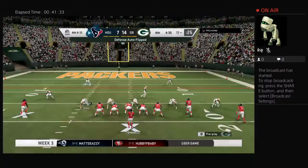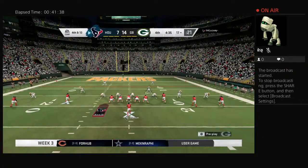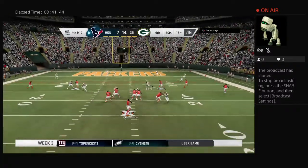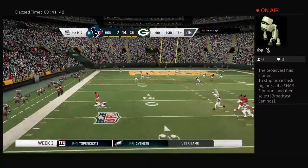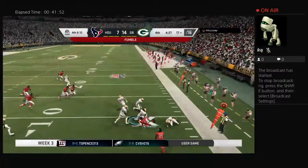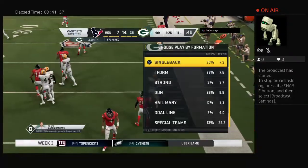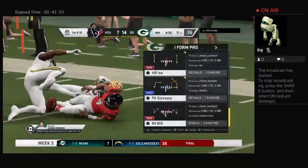One score down. Here we go. They're going to go for it here on 4th down. Here we go on 4th. Watson steps away to his left. He can run for it. Oh, no, he lost the football. And the Packers pick it up. And a big turnover there as his guys will get the football back. And they're not able to convert on 4th down.